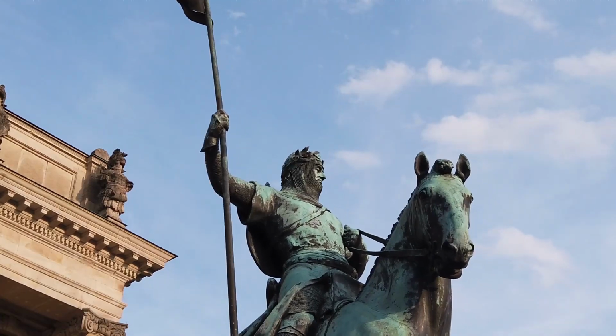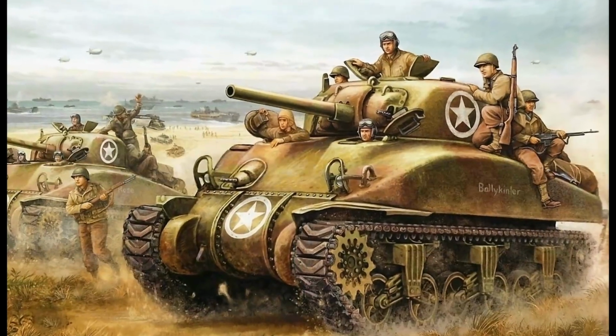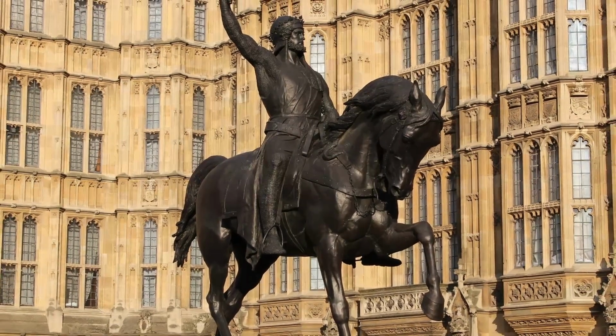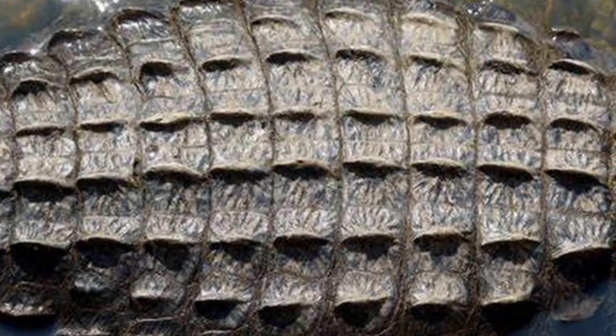What do you think when you hear the word armor? Perhaps a medieval knight fighting for his king, or even an M4 Sherman dominating a World War II battlefield. These are very, very different kinds of armor, but they share a lot of similarities. While these may be man-made things, natural armor is just as incredible, if not more so.